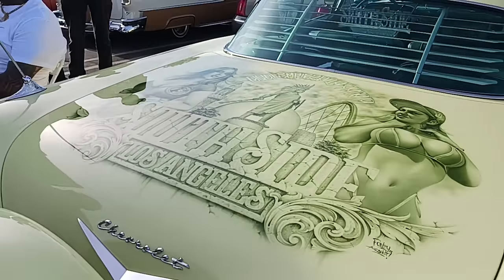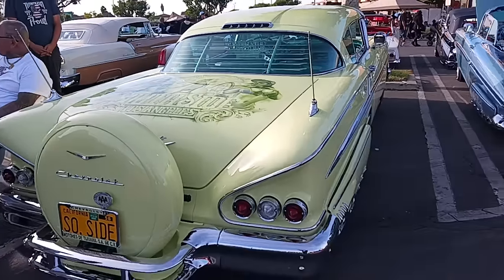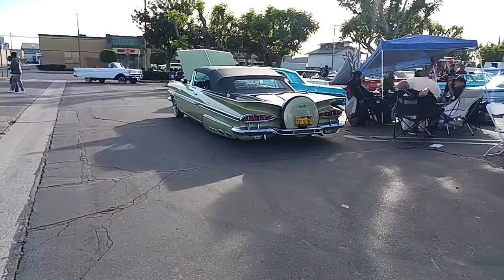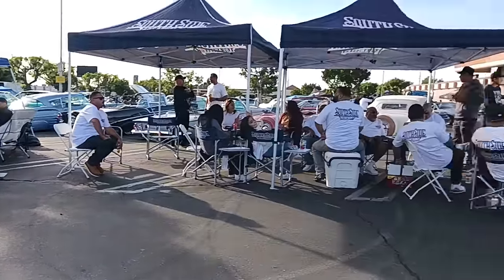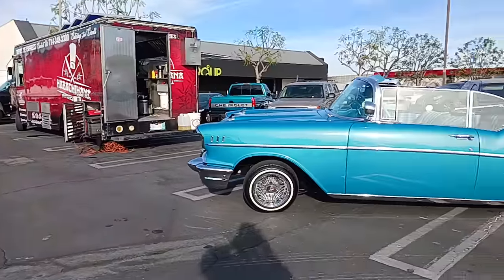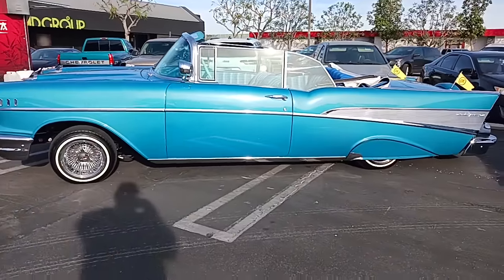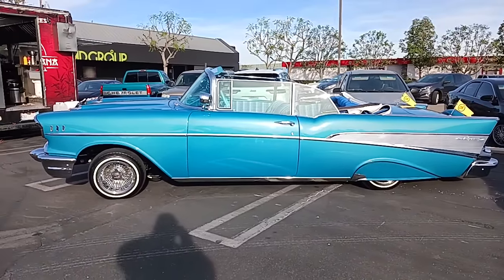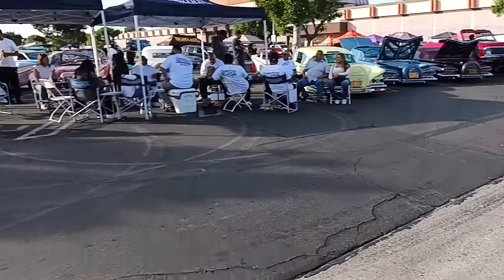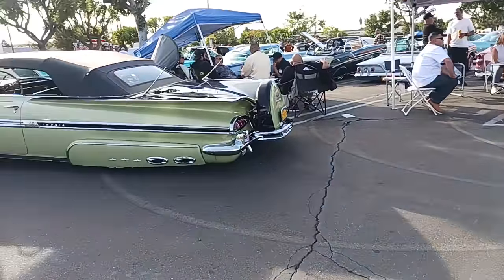Beautiful car. I always say, it's a family event. You see everybody's having a good time. See, that's how it is. This is a beauty, right? And it's Christmas, you can ask Santa Claus for one of those. I hope you have the cash.